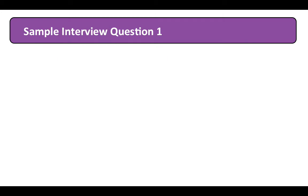So let's take a look at our sample interview question 1. Why do you want to become a cabin crew member? You will most probably have already answered this question when completing the application form. If this is the case, have a look at your application form response prior to the interview to make sure that you give an alternative answer and also that you do not contradict yourself the second time around.